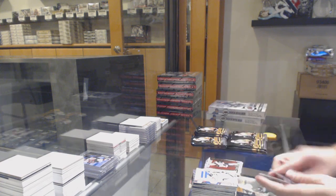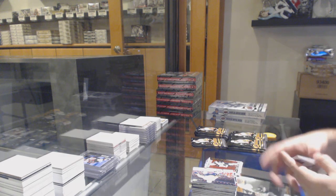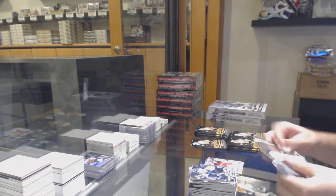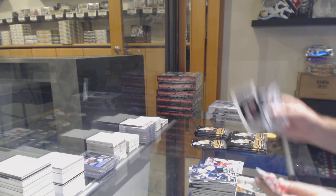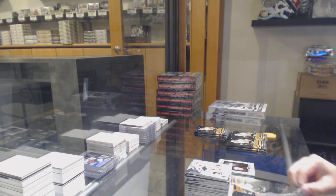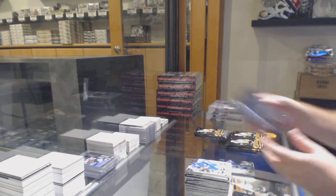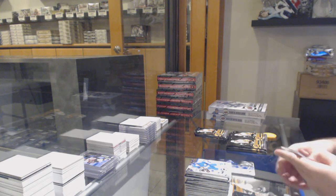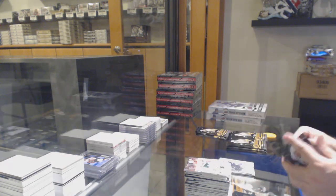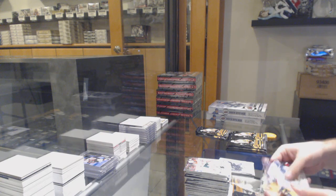Red Shooting Stars, David Pastrnak. Young Guns of Bokfist for the Devils. Portrait of Svechnikov for the Canes. Generation Next of Brock Boeser. The good news is, honestly, with Upper Deck's calendar, it's phenomenally good now. Canvas of Mark Edward Vlasic. Like, in all honesty, how many bad products would you guys say there honestly are in the calendar?